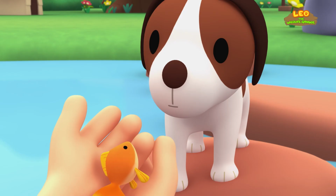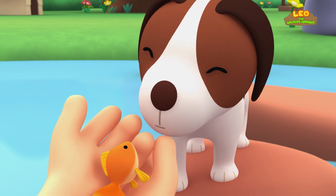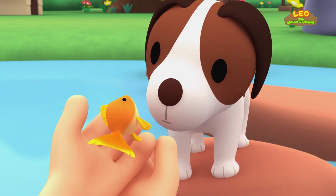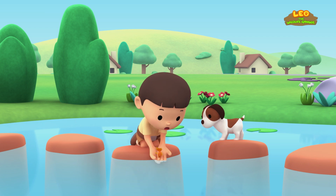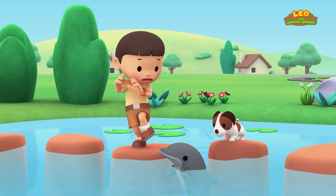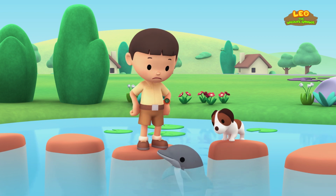There, I got it. So this is a goldfish. It's a very popular fish to keep as a pet. Okay, Hero, I'll put the goldfish back in the water now. Here goes. Whoa! It's a baby dolphin. It just ate the goldfish.